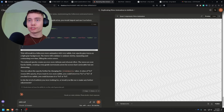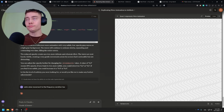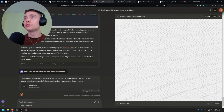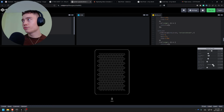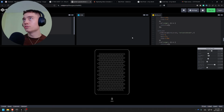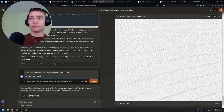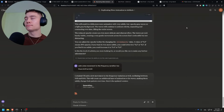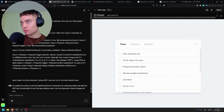Okay. Add a slow movement to the frequency variation too. I should have told it. Wait, I need to tell it the range. Frequency variation. The range. From like 0.01 to 0.04. From 0.01 to 0.04. Let's watch it implement that. This should be like fade to white. But that's a detail.